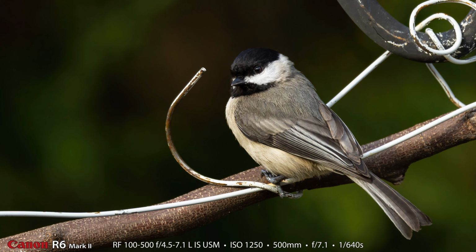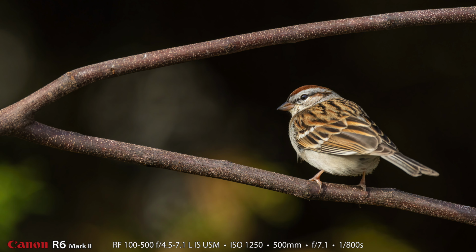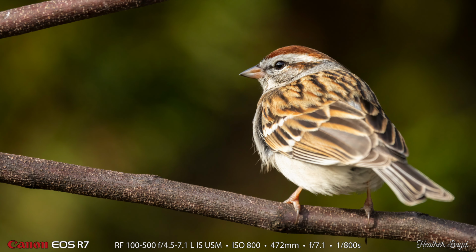Here is a Carolina chickadee that I photographed, and if it weren't for the coat hanger, it might be a pretty nice shot. And just slightly to the right of that same location, here is a chipping sparrow that I photographed on that branch. And now here is the same chipping sparrow that Heather photographed in that location as well.